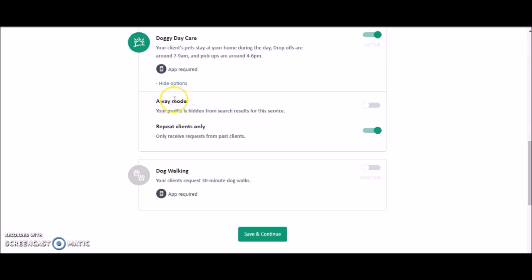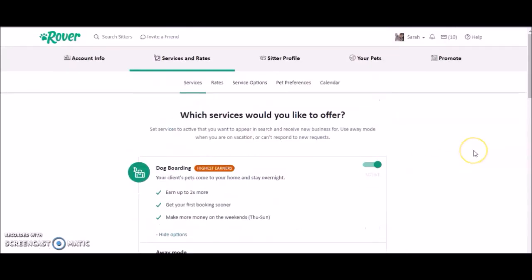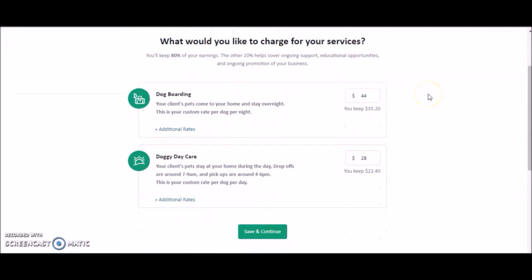So like I said, you can do away mode or set it for repeat clients only. And dog walking, I used to do that at first. So if you want to know how to become a professional dog walker, you can only do dog walking too if you like, which is where you go to the client's house and walk the dog for 30 minutes. I used to do that, but like I said, I want to be at home most of the time. So these are services, and then you can set your rates.